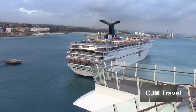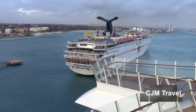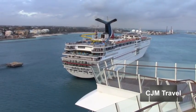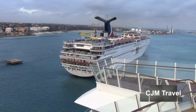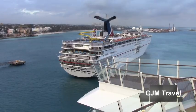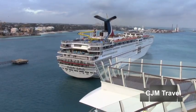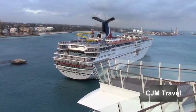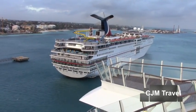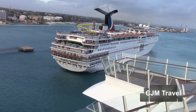Carnival is actually called the fun ships. All their ships are called the fun ships. You know, I actually watch the port cams every now and then, and I see ships coming and going all the time. This is actually my first time ever in Nassau. So, you know, this is actually pretty cool, watching this.